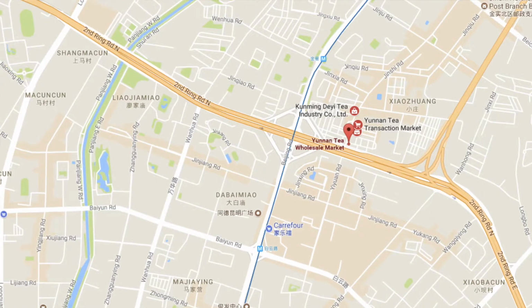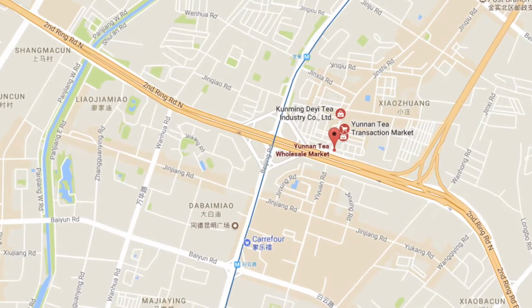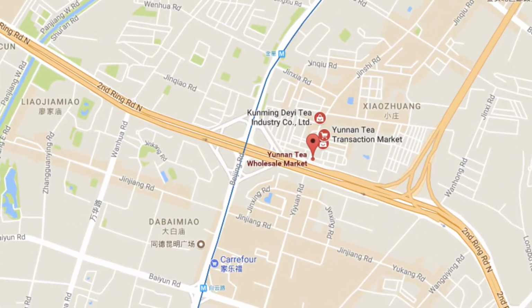There usually is a lot of traffic here, so if you have a vehicle, it's somewhat tricky to get here. Not too hard to get here by bus. This is at the very north end of the city, where Beijing Road meets the second ring road. If you're staying in Kunming, you could probably get your hotel to drive you here. There's a handful of buses that can get you here as well. You can even just grab a taxi and tell them you want to go to the Jinshi Chaya Shichang, which is the Jinshi tea wholesale market, and you'll get here.